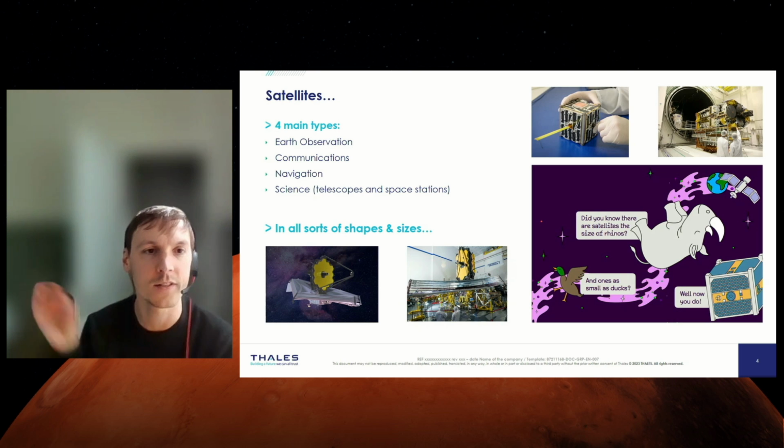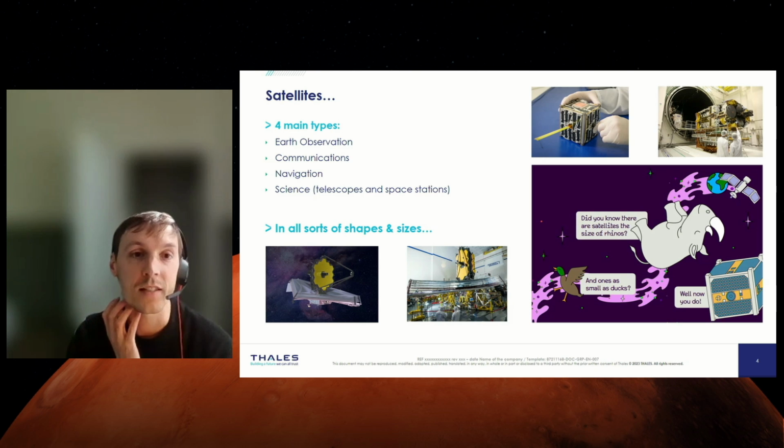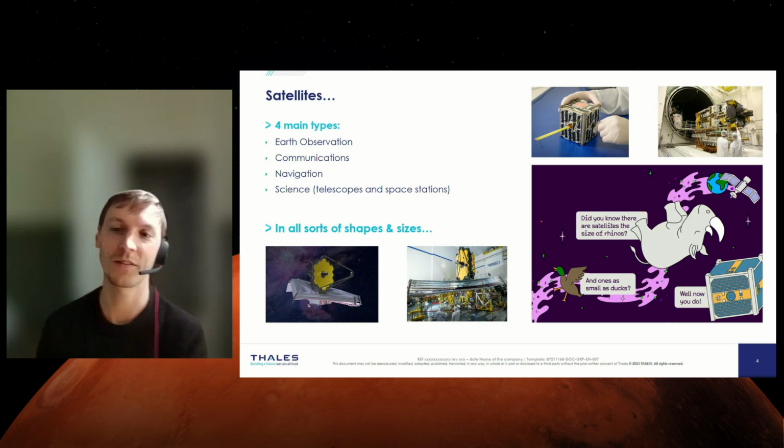There's Earth observation, so those ones are kind of looking down, taking pictures of the Earth. Communications, so you may have heard of Starlink. It's kind of the obvious one that people talk about now from SpaceX. So that's providing the ability to talk to each other around the Earth. Navigation, so that's basically a global positioning system, which is an American one, or in general they're called Global Navigation Satellite Systems (GNSS). And then also there's just general science, so telescopes that are taking pictures, for instance, of Mars, or rovers going to Mars, or space stations, which I think we've heard about today already.